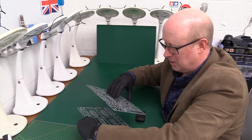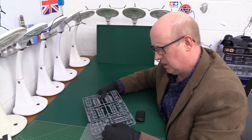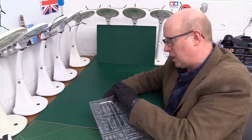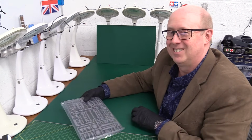I feel exhausted. There's so much kit in the box, so much plastic. And it is utterly flawless, yeah? If you're really picky and wanted to criticise it for anything, you'd say, oh, you're going to mark it down because it hasn't got weight on wheels. Well, I'm not going to.